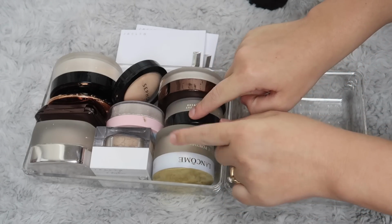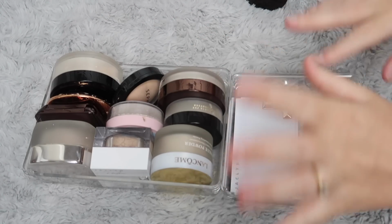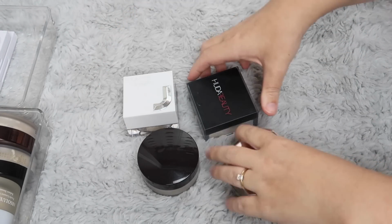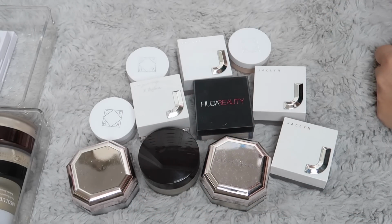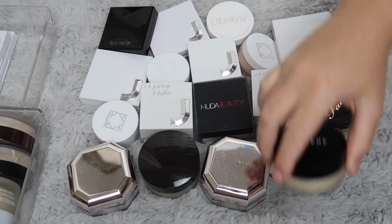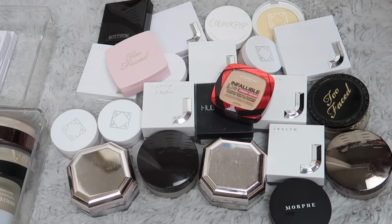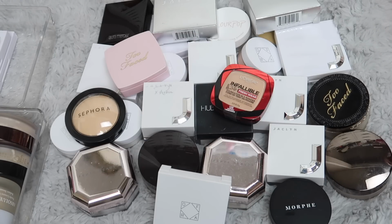Now let's see, I'm keeping 1, 2, 3, 4, 5, 6, 7, 8, 9, 10, 11, 12. I'm keeping 12 powders, or compacts, whatever, 12. Now let's see how many I decluttered. We've got 1, 2, 3, up to 27. Decluttering 27 powders and keeping 12. So I'm getting rid of more than 2/3.